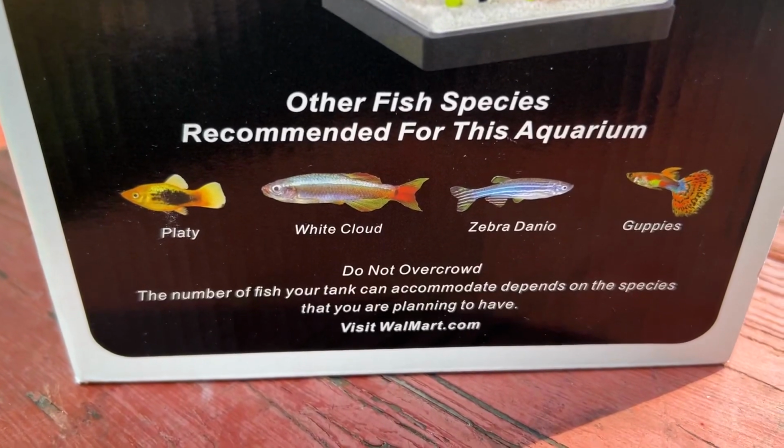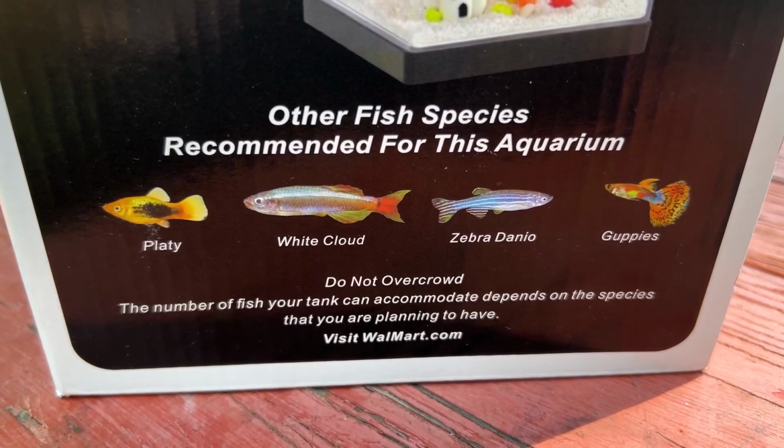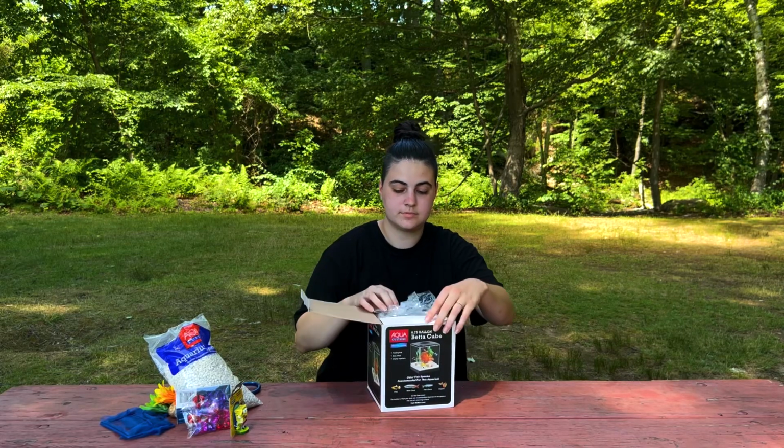It is also crazy for them to say do not overcrowd. The number of fish your tank can accommodate depends on the species that you're planning to have. I think they missed the part of product research when they built this, because do not overcrowd, but you can put all these other fish in here. And there's pretty much no species that can actually live and sustain inside of a tank this small. So I don't know what they're talking about. All right, let's just open this because there's just no way.